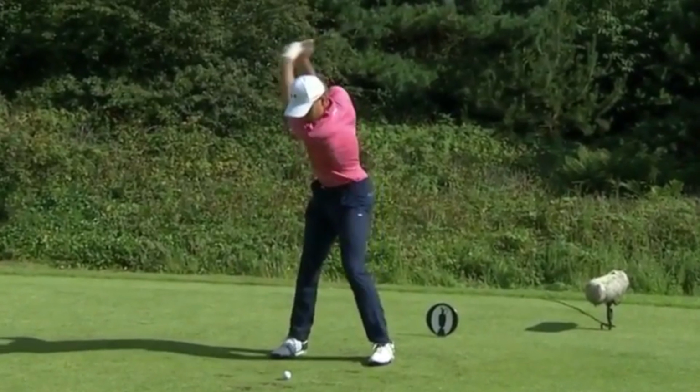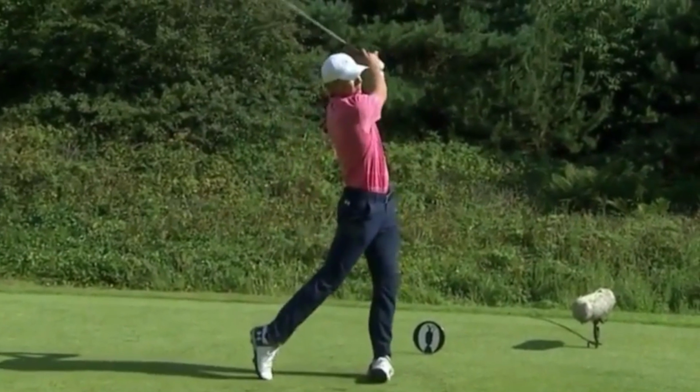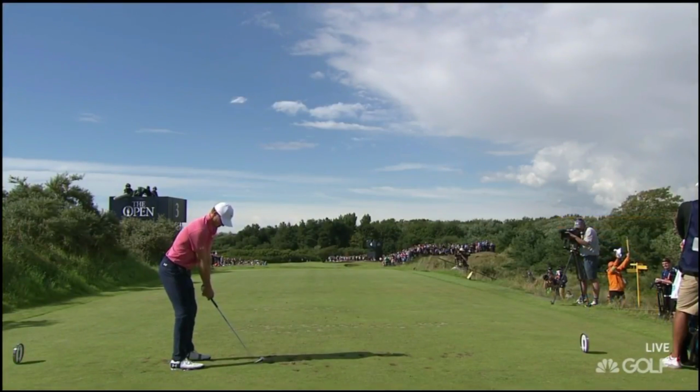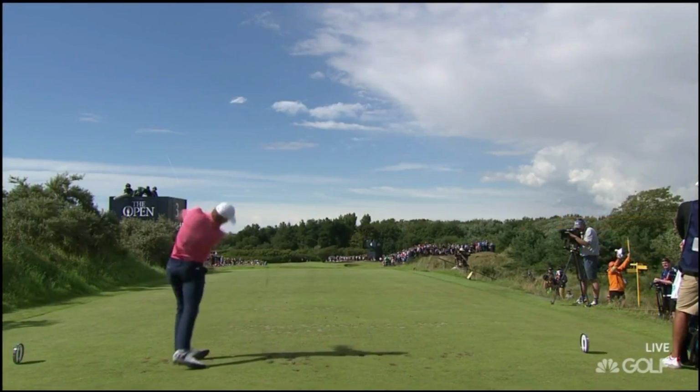He's not even 24 years old yet, and he is ahead of Jack Nicklaus and Tiger Woods at this point in their careers. So absolutely amazing. Now let's take a look at his golf swing.